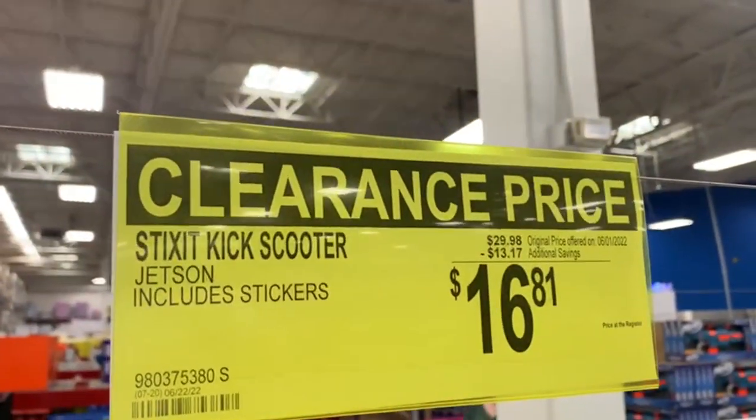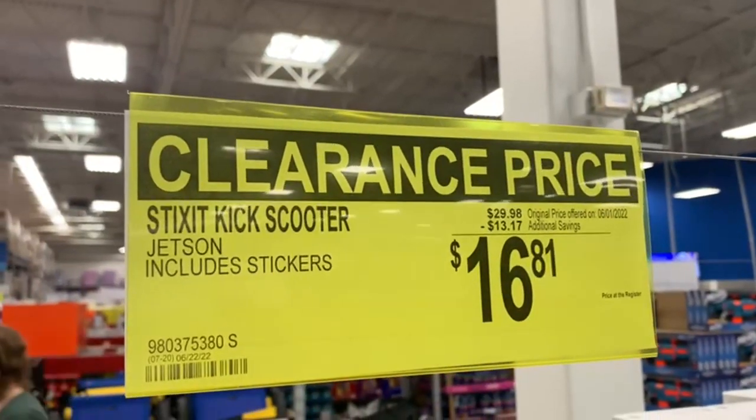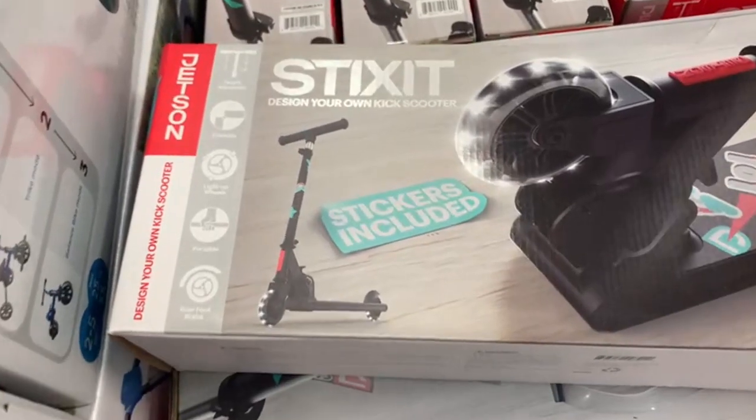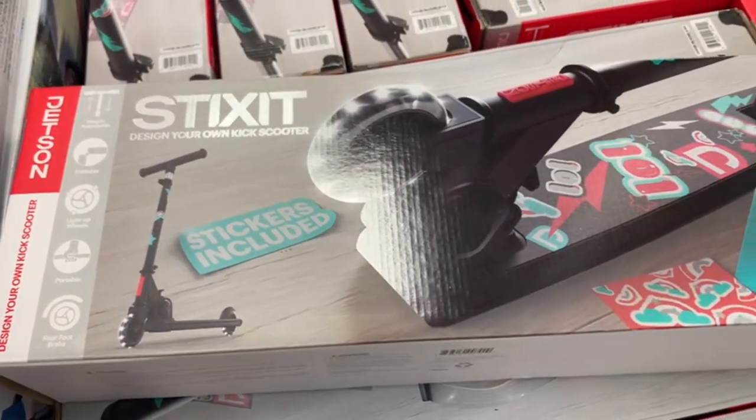They used to sell for around $30. They have $13 off right now, which means you can take one home for $16.81. It also includes some really nice stickers, and the wheels also light up, which, if you ask me, makes it extra, extra fun.